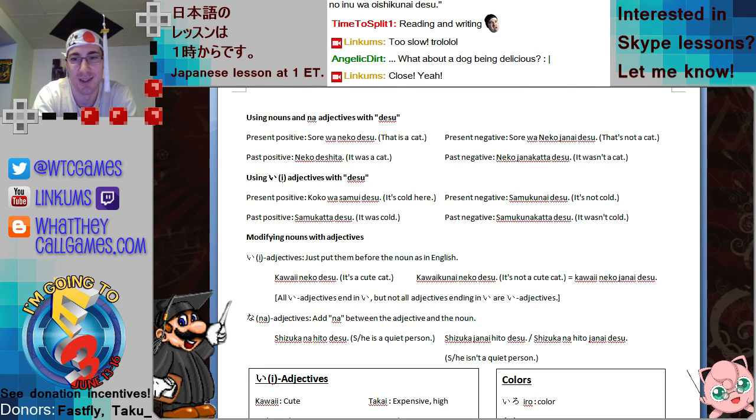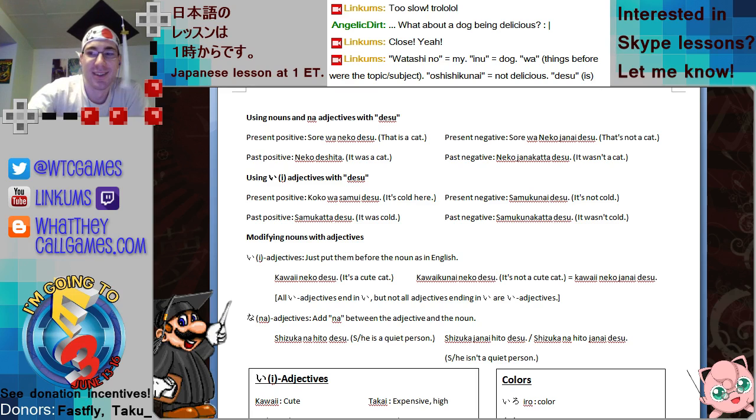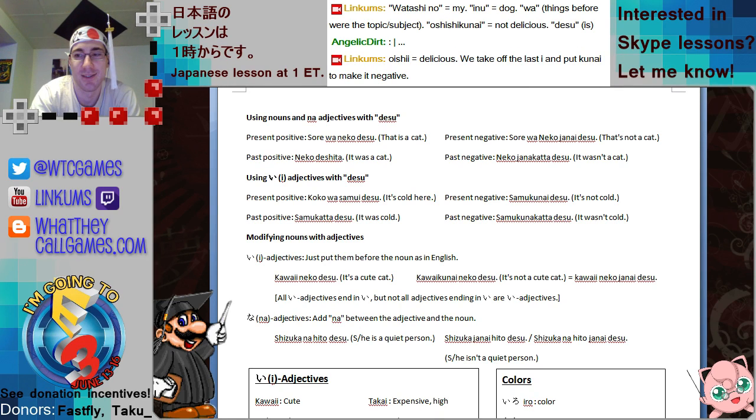Oishikunai. It was not delicious. Desu. Is. So, we had oishii. I only just taught this, so I don't blame you for not knowing for sure, but oishii was delicious, and we take off the last i and put kunai to make it negative. So, the reason why watashi no inu wa mou shinde shimatta kara oishikunai desu.